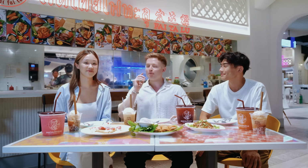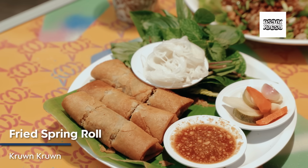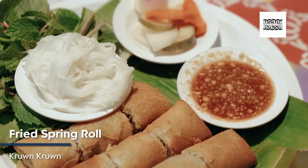Alright guys, apart from Pad Thai, there are many other famous dishes that we need to try. So I think we should start with this one, which is fried spring rolls from a restaurant called Kruan Kruan. So let's dig in. Let's go.